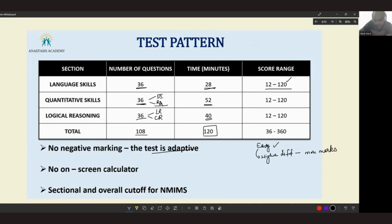If you get it right, then a higher difficulty question comes. Unlike CAT, there is no on-screen calculator. So you have to be very, very conversant with basic calculation skills.